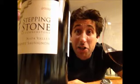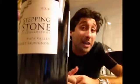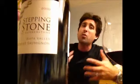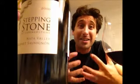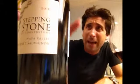Yesterday I got a shipment from the fine folks at Cornerstone Cellars in Napa. They sent me their latest edition of the Stepping Stone Napa Valley Cabernet Sauvignon. This is the 2010 vintage, and these guys are really well known for producing some really nice, just big Cabernets. This is essentially their entry-level wine. It is $35, so it's not necessarily something that you're gonna crack open on a normal Tuesday night, but I would look at it more as a weekender type of play.